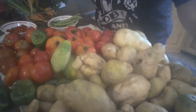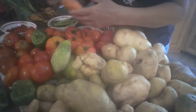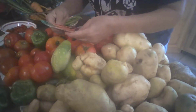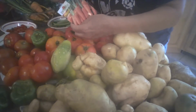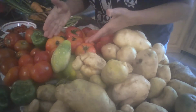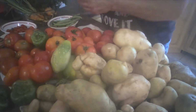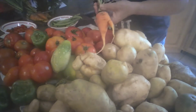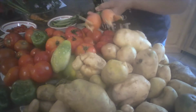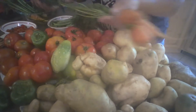And then I have a nice big bowl here of these carrots that I harvested. Now, these are a funny little group. This year I planted the baby Danvers carrot, and they're a miniature Danvers carrot, which typically gets maybe 7 inches long. But these are all different in size, they're all different in shape, but they're a nice big fat carrot. So I'm going to use those today.